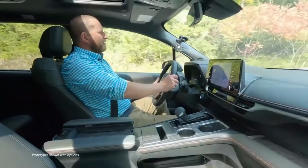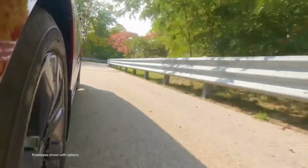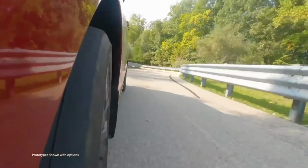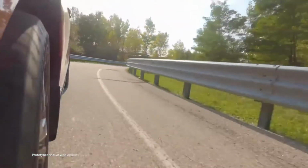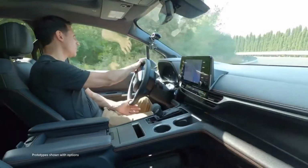One of the things that's really apparent on this new vehicle is the handling. As we go around a few of these curves, it's so easy to feel the difference in body roll, especially from the current generation. There's such a huge improvement. I think anyone will really notice the difference. This feels like a smaller vehicle. Going around corners, there's minimal body lean. It handles as well as any small SUV that I've driven.